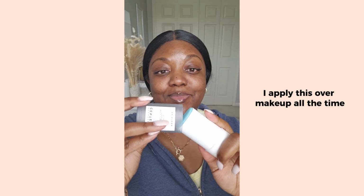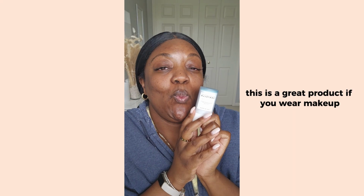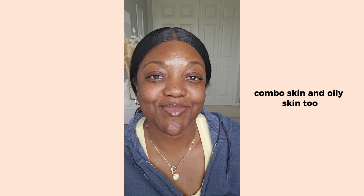I apply this over makeup all the time and it works really well. This is a great product if you wear makeup, don't wear makeup. It's definitely a good product for combo skin and oily skin too.